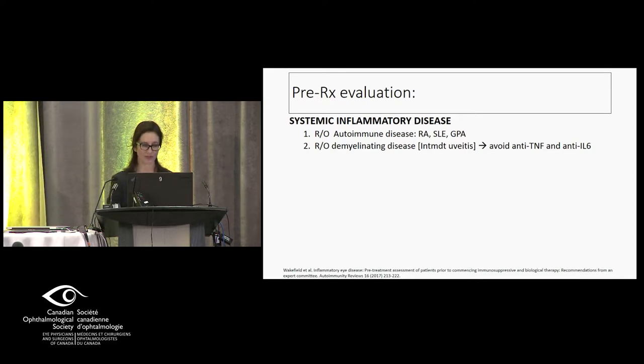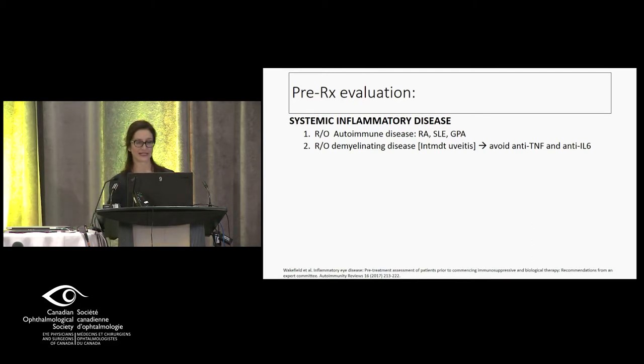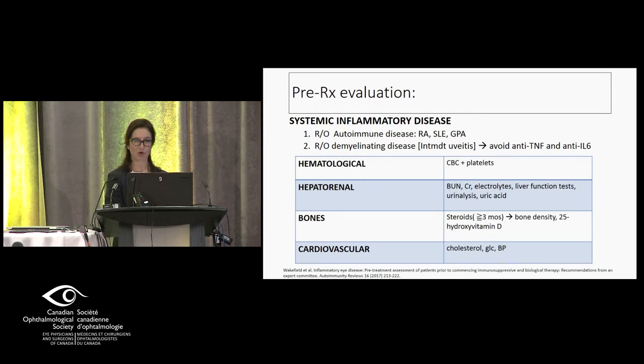Also, it's very important to rule out demyelinating disease, especially in patients with intermediate uveitis, because 5% of intermediate uveitis can be caused by multiple sclerosis, and you want to make sure to avoid anti-TNF and anti-IL-6 agents in patients with demyelinating disease. You need to do a review of the hematologic system and the hepatorenal system. Most immunosuppressives are metabolized by the liver and kidney, so make sure that the function is normal.